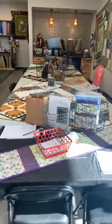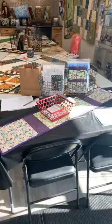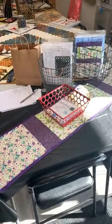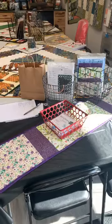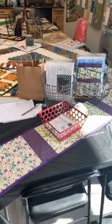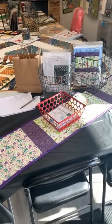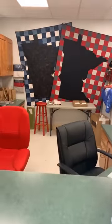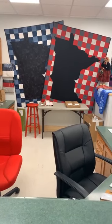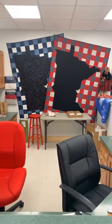But then we have this big table here, which is usually used for classes, but for right now, we have the Minnesota Shop Hop going on, which for those of you who don't know, it's something that goes on every single year in Minnesota. A different fabric line comes out, and you're able to go around to different stores and complete different sections and get prizes, which is super fun. But for this year, our section prize is this Minnesota quilt back behind our counter here, which I actually designed for our section. I've heard it's super fun to make, so I'm really excited to see everyone's quilts as they make them.